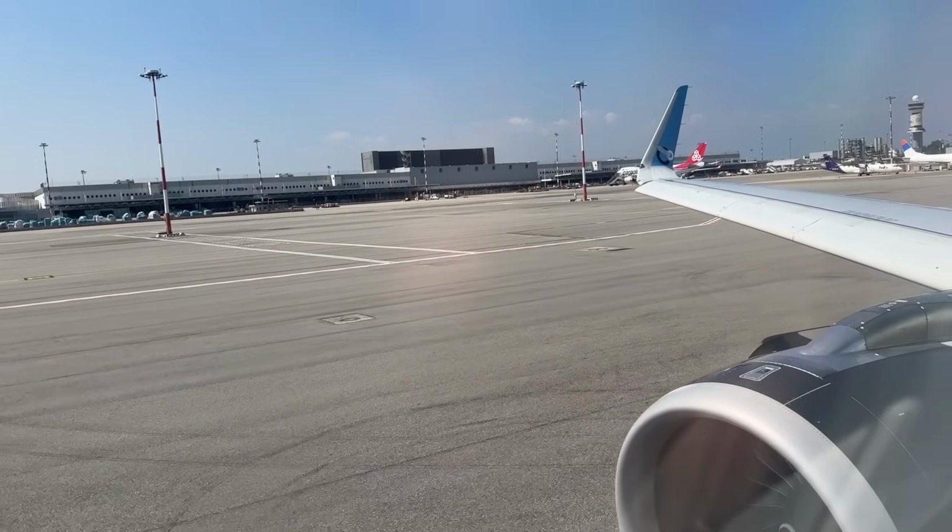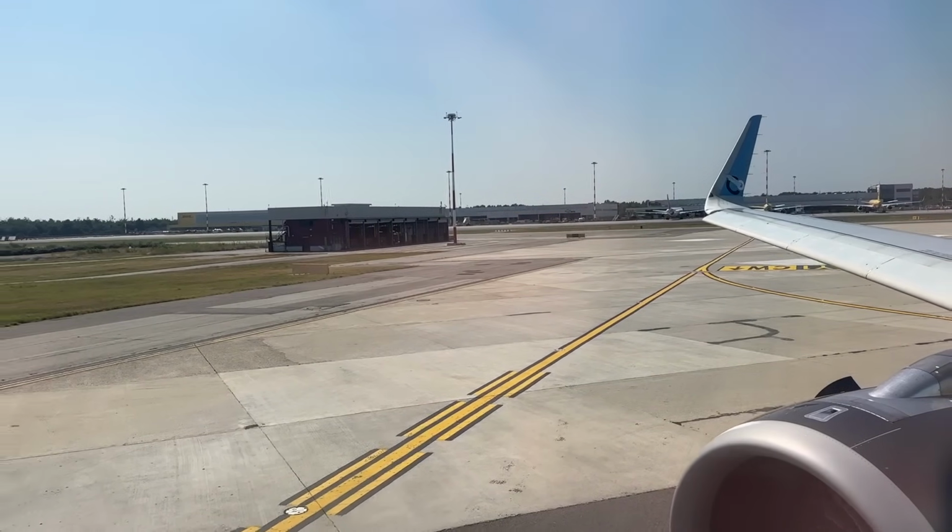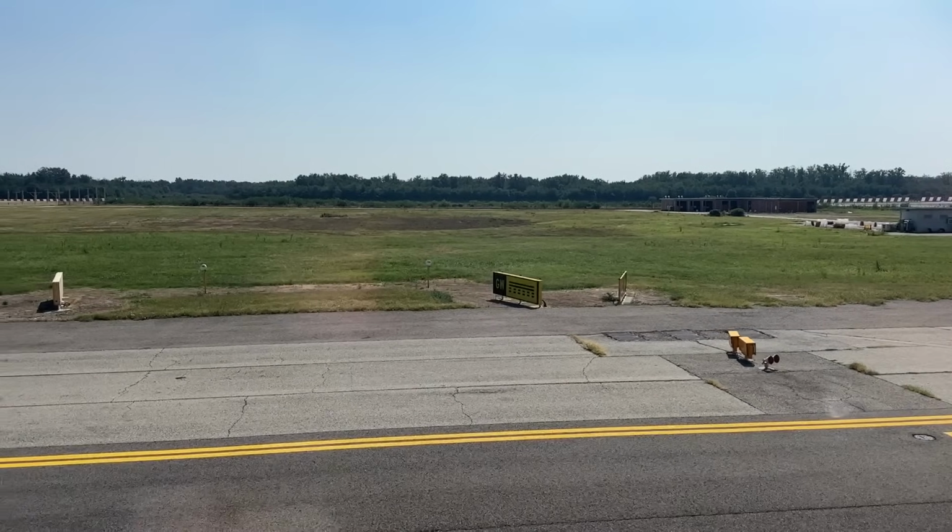Let me know what you'd prefer to see on board these A321neos, as they seem to be growing in popularity on transatlantic routes.